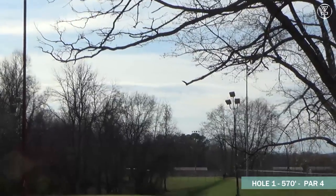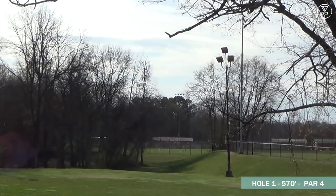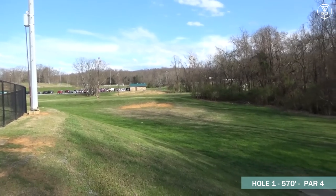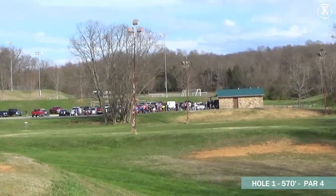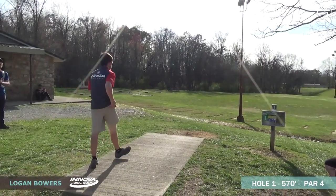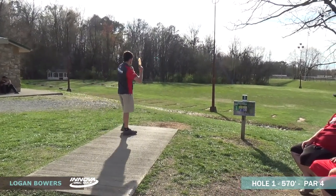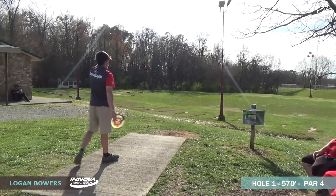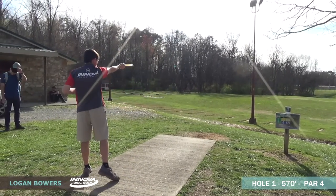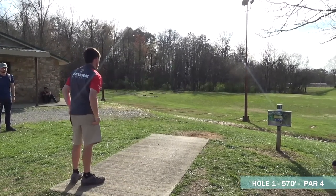What do you think about hole one here, Tanner? Hole one's a long one, definitely. You have to have a great tee shot to give you a look at the basket on the second shot. Bart's played great all day. Started off first round on hole one with an ace, and then went from a 41 there, shooting 17 down on the course. So he's definitely a contender in this one. Absolutely. He shot the hot round during round one.